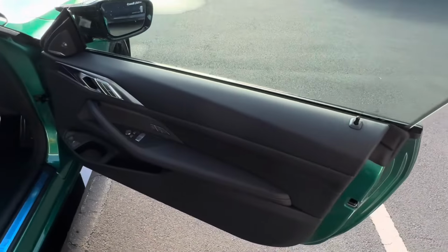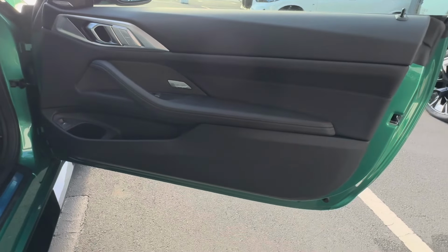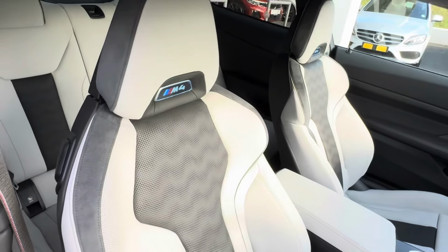On the inside, you get good looking door pads. You get Harman Kardon sound system and 2 cup holders at the bottom. What I like most on this car is these seats.